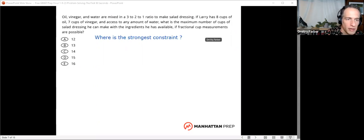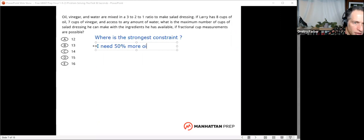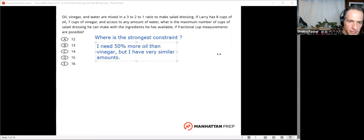Right, the oil. I need 50% more oil than vinegar, but I have very similar amounts. So oil is the constraint.